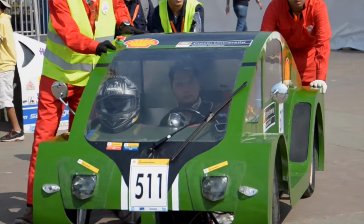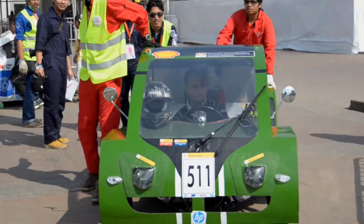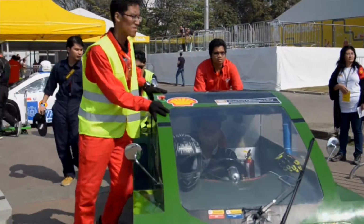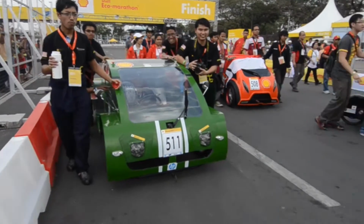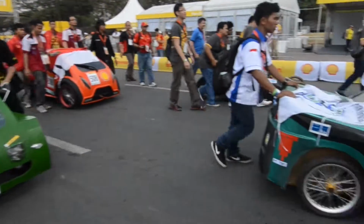It's a racing car, so basically there is no air conditioning, it's hot. Luckily I have good team members that always support me and always prepare the car, because without the team, the car won't work perfectly during the race.